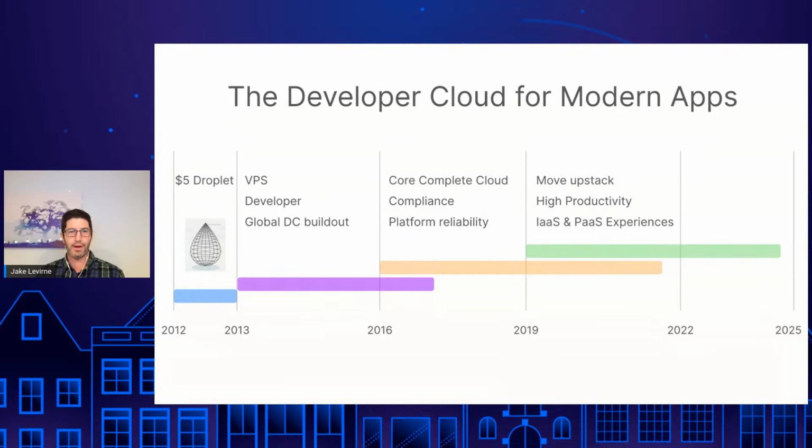And so we've done that by offering a broad set of core complete cloud offerings that you need, everything from storage to backups, networking, databases, and more managed experiences. And that's where we are today, continuing to refine and launch those new infrastructure capabilities while at the same time adding on high productivity offerings like the App Platform or managed databases and managed Kubernetes.